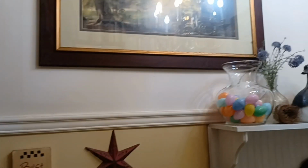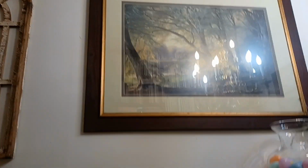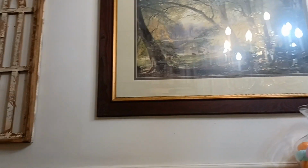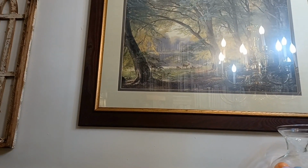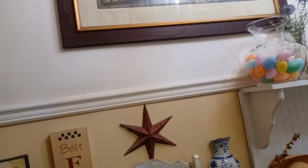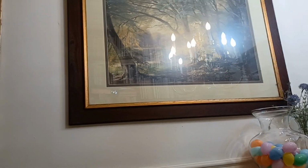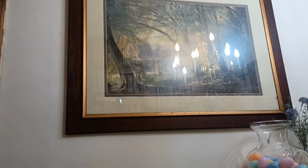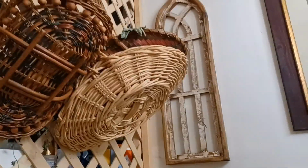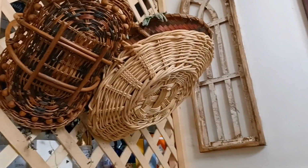Now, when you come up here, you see a print that I bought for Donald on one of our, I bought it for him either his birthday or Father's Day. He loves deer, and it's hard to see on that print because I've got this big light on. That's a print of a beautiful forest and a little pond, or maybe even a part of a river, and it's got some deer in there. So that's something that we bought for him. And then here I hang my baskets, and I put my herbs in these baskets and dry them.